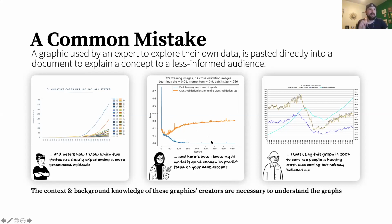But let's take a step back. What did it show? It showed this person that the model is doing a good job. Now I want to make a data viz from scratch, and I want it to answer the question, is my model doing a good job? So just take a step back and think about that. Is my model doing a good job?